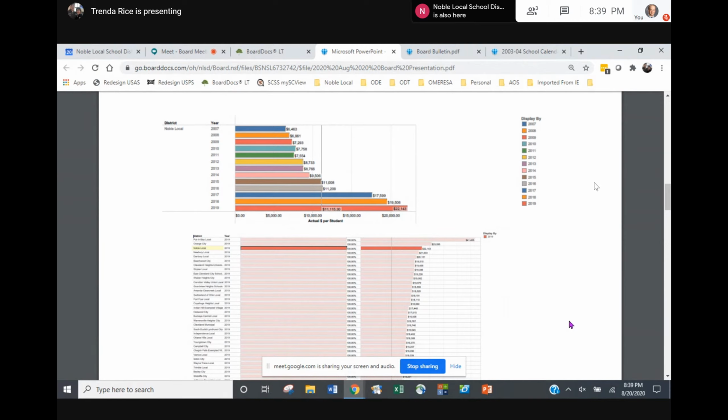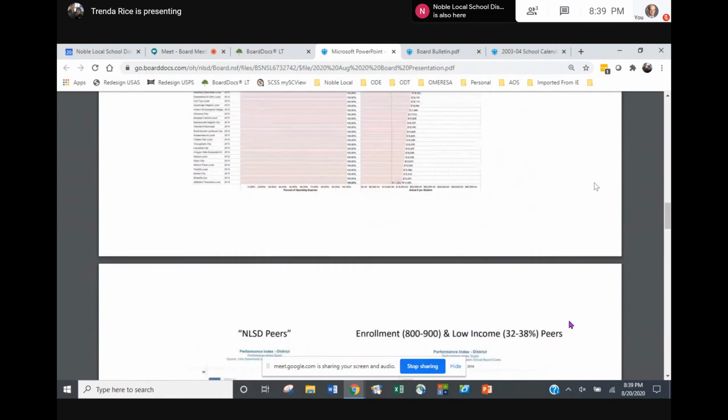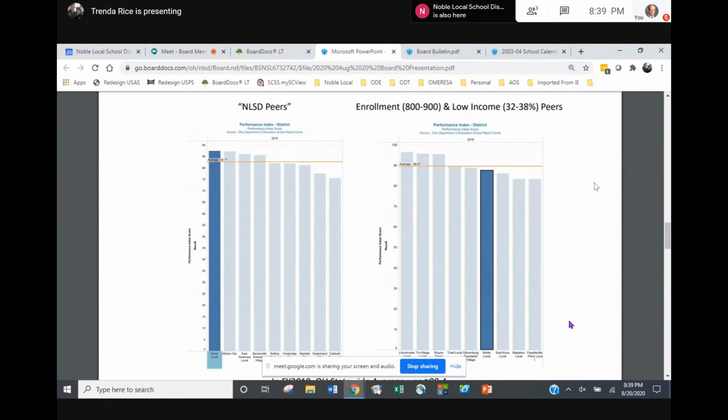So this can actually be perceived as good and bad. Right? But I'm painting a picture here. So where do we start with this? Yeah. So keep all that in mind, and then take a chance to absorb this information. On the left is our Noble Local, our neighbors, that peer group. And on the right is the similar enrollment, similar low income level chart.